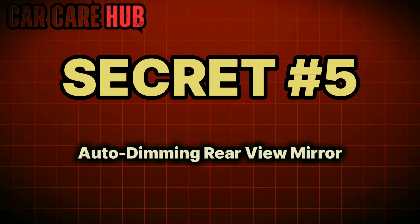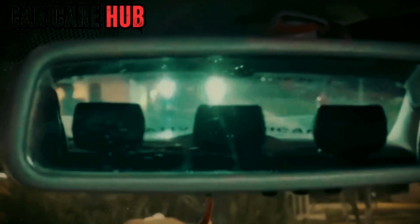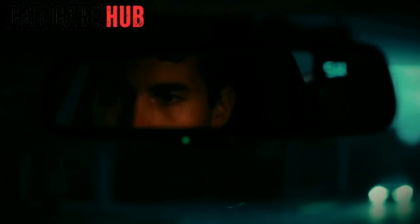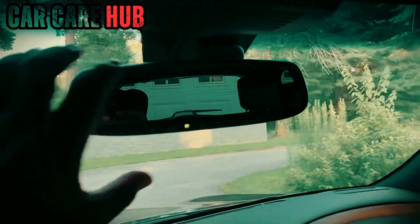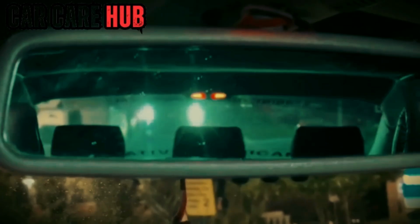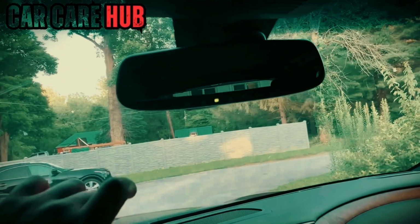Secret number 5, auto-dimming rear-view mirror. Night driving with high beams blasting behind you? Your Mercedes rearview mirror is probably already fighting the glare automatically. That small green light at the base means the electrochromic glass is working, darkening precisely as needed. Many models extend this technology to the side mirrors too. Don't manually flip the mirror, you'll defeat the whole system. Let the car handle it and keep full visibility.